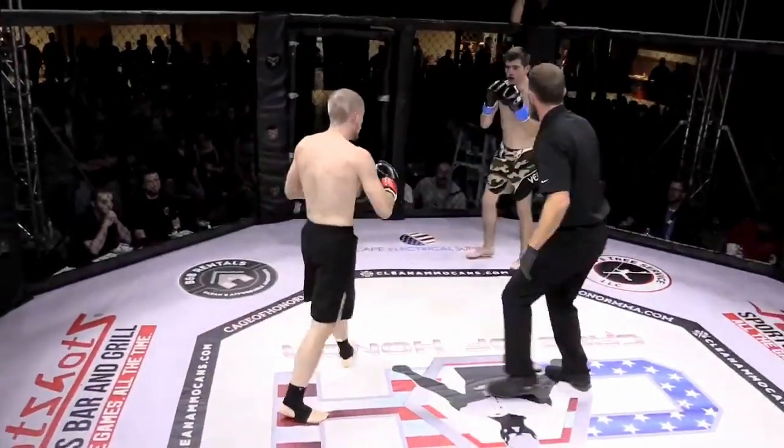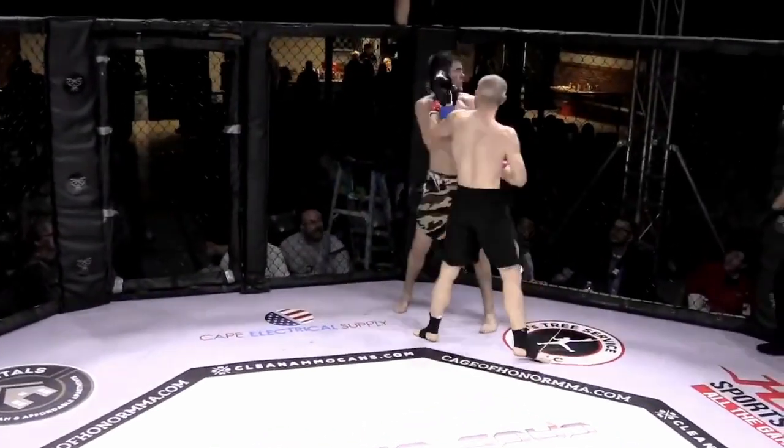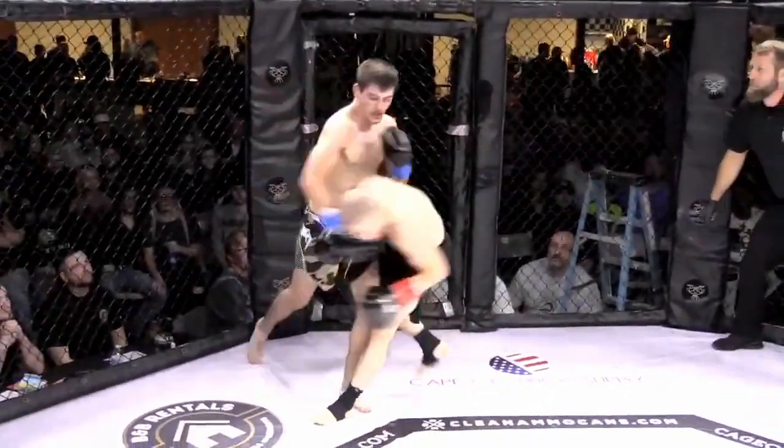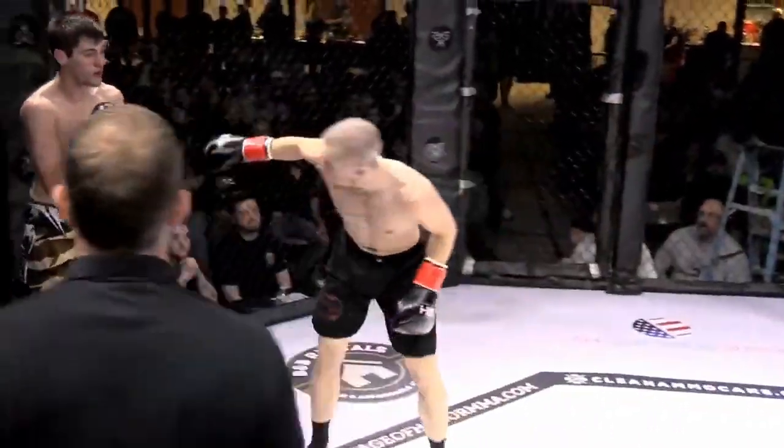And you can tell Andrew's looking for that finishing strike right now. Yeah, Andrew wants this. Connecting a little bit less, but definitely looking to finish it. Nice angle uppercut. That was pretty. Ooh, there you go. But then he paused again. Big kick to the body there.